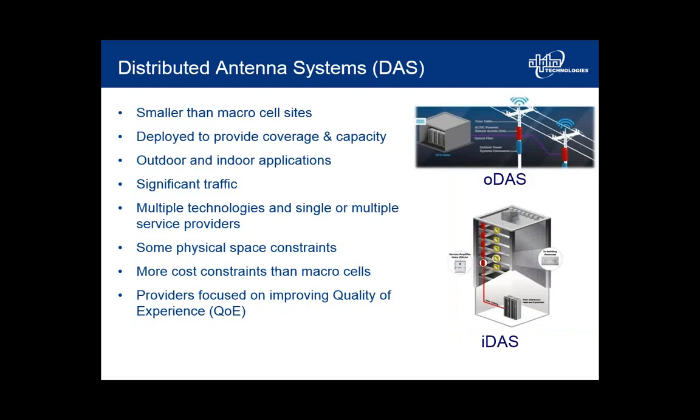Contrast that with a distributed antenna system. They're obviously much smaller than a macro cell. They're being deployed to provide both coverage and capacity. So they're providing coverage for areas where the macro cell can't reach, and they're providing capacity to take care of the bandwidth demand created by all of the smartphones and tablets on the market today. DAS is used both indoor and outdoor, and there's a lot of difference in the way those are deployed. I'll touch on outdoor just briefly, and then we'll talk about indoor.